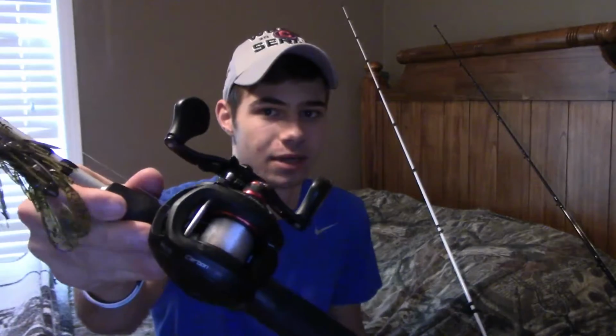This is rod number 3. On to rod number 4. Okay guys, so rod number 4, this is a Garcia Veritas. It's a 7'3" medium heavy. Picked this up at Cabela's. This is one of my favorite rods now, and I might actually get another one because I like the way it handles. And then this is a Lew's Laser MG.